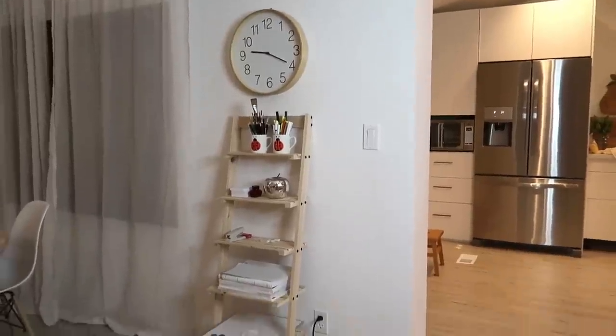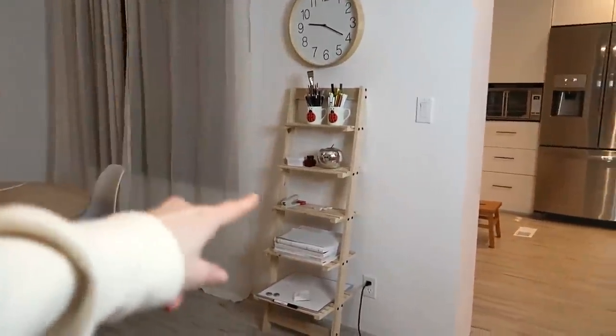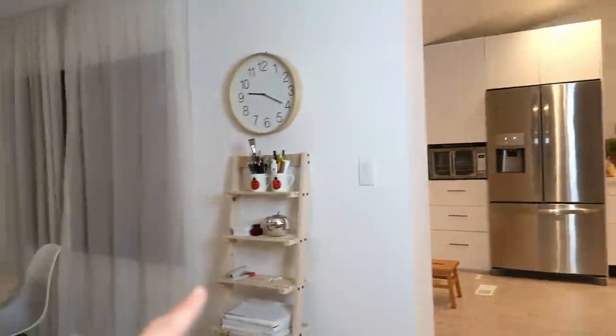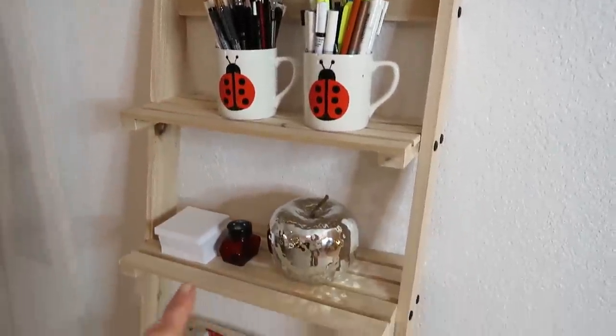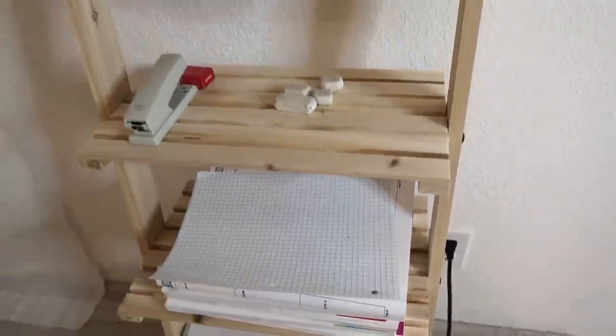Okay, for this area, now we actually figured out the thing with that shelf. This is actually working better than I thought. I have two of those over there and I have one. So I have all the supplies for when they are learning. And there's a few books over here that they use right now.